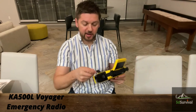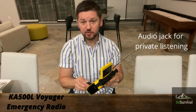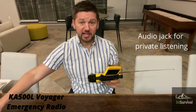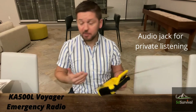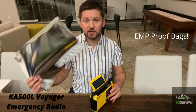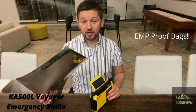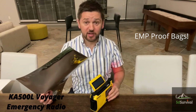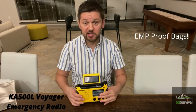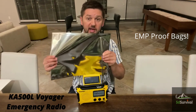Also, I like the fact that the radio has this private port in the back for listening on a headphone. So in an emergency situation, you don't want to be playing that out loud. Also, I keep my radio in an EMP bag. So if ever there was an EMP from either a solar flare or a nuclear bomb detonating high in the atmosphere, I wouldn't have to worry about the risk of an EMP damaging electronics because they're shielded and protected in these type of EMP-proof bags.